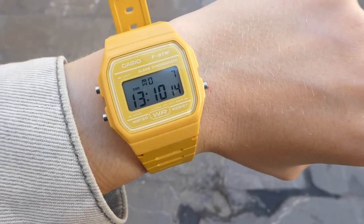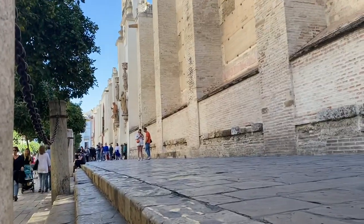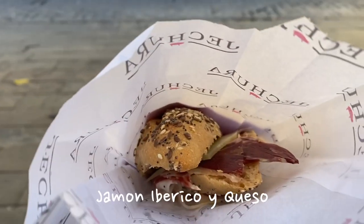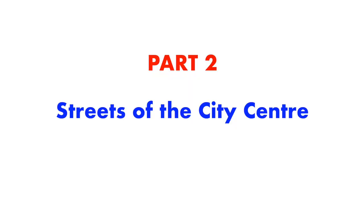So it's now 1. So that was great. I have lunch just outside with a sandwich of jamón ibérico y queso. So I found this great little shop right in front of the exit of the cathedral. Jamón ibérico con queso. It's now time for the second part of my day, which is to explore the streets of the city center.